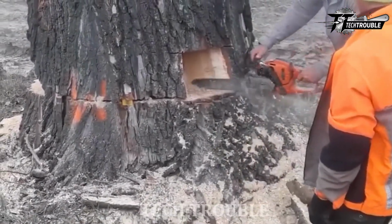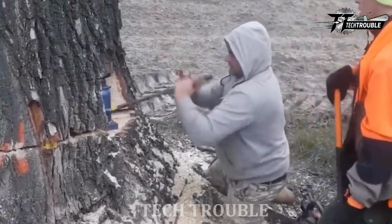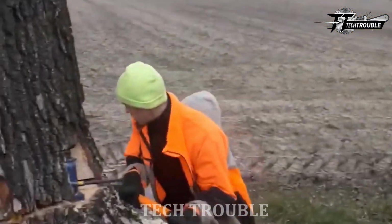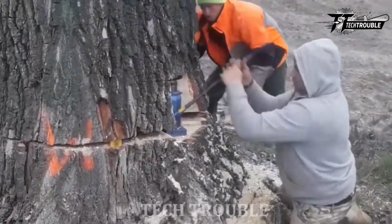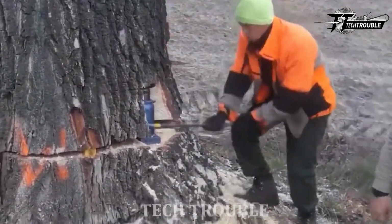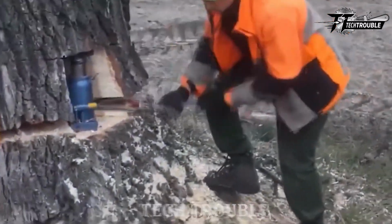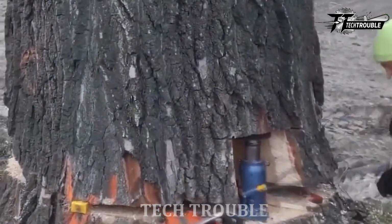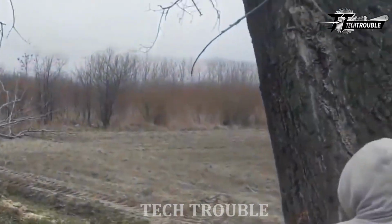Every creak is a warning, every pause a decision under pressure. When this giant finally drops, it's violent. Splintered fibers and twisted wood tell the story. This was a success, but barely. One mistake and this clip would have ended up in the fail column.